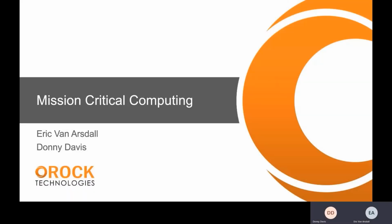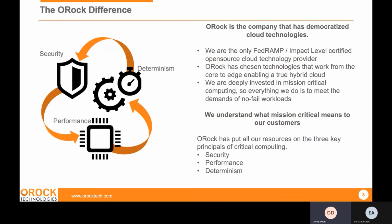So we'll get started here with this presentation, and today we're here to talk about mission critical computing. So let me tell you a little bit about ORock and how ORock is different.